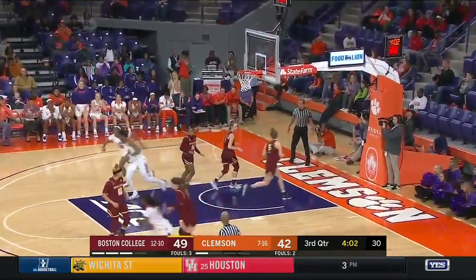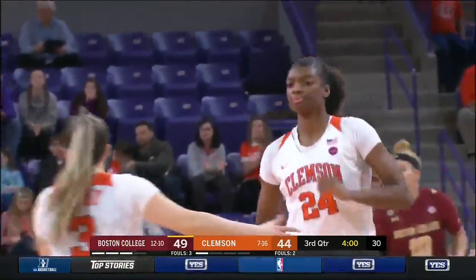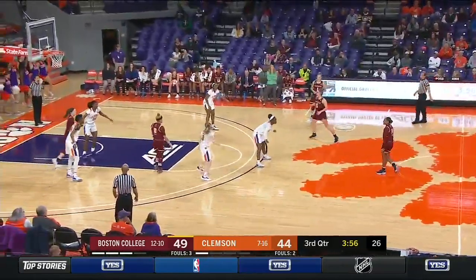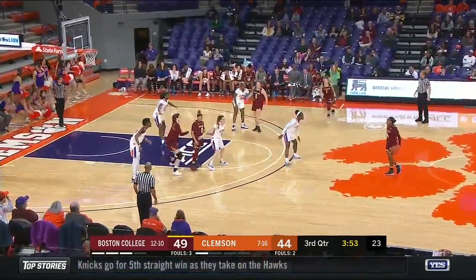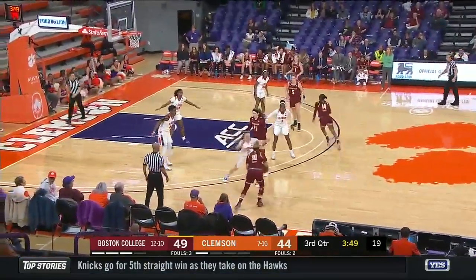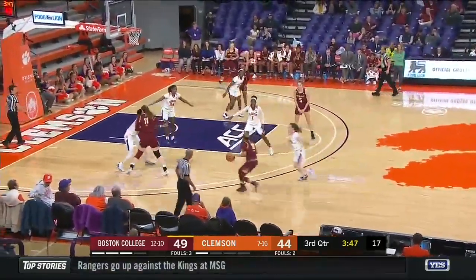Hayes for a 2. Michaela Hayes has been terrific off the bench. She's been productive in her minutes. Got a couple of baskets, including a 3 in the first half. 5 points for Hayes, one of the 8 Tiger newcomers.